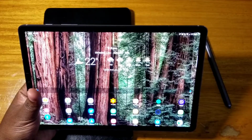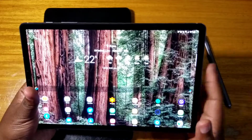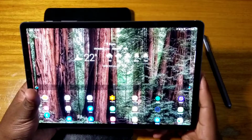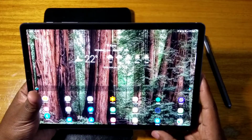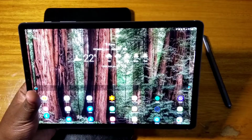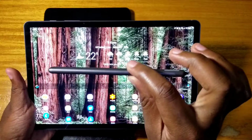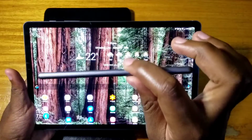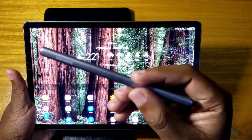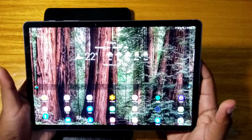Very good display, very good performance, very good speaker setup, and the cameras are good enough, I would say. So this tablet is very solid for 2021. I would say you can still go and get it. Very good tablet. Talking about the S Pen, still very solid with all the features, Bluetooth support, very nice one. It's a very solid device. That's what I can say about this.